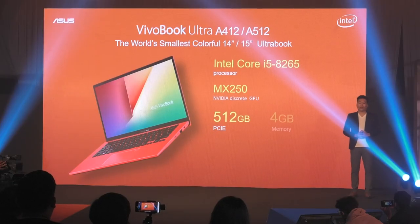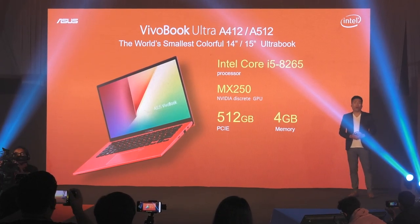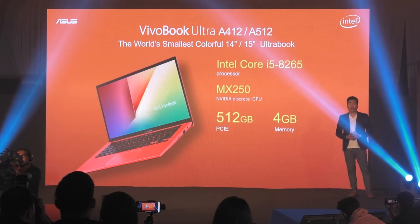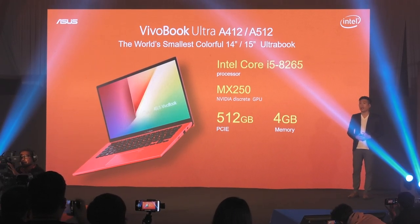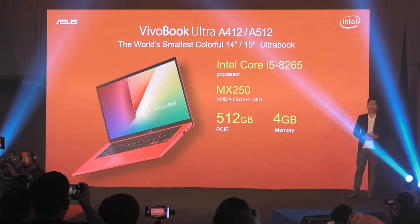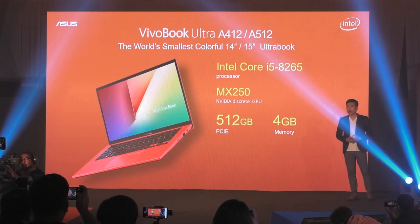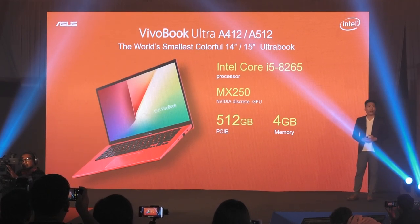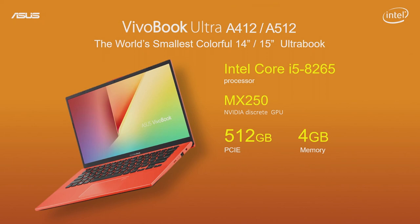Okay, the final one. Our VivoBook Ultra A412 and the A512, the world's smallest colorful 14-inch and 15-inch UltraBook, both featuring an Intel Core i5 processor, NVIDIA MX250 graphics card, 512 GB SSD, and 4 GB RAM, retailing at 2899. Thank you.